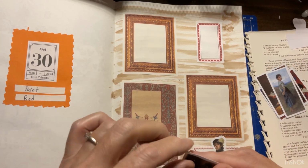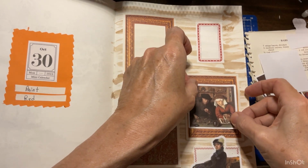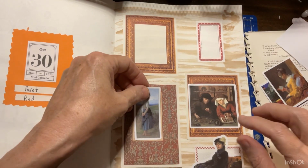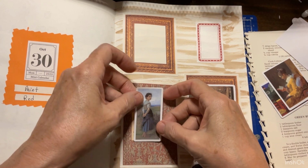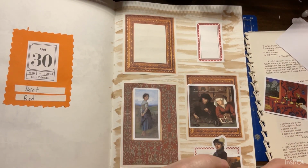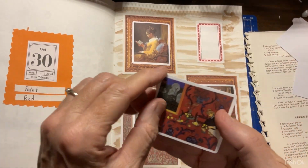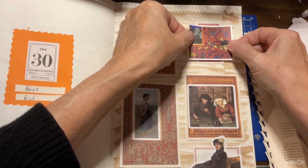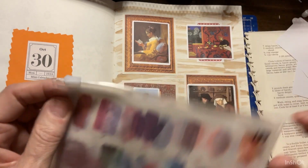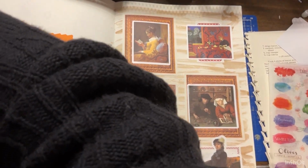We're going to put these kids right there. Or man and woman. They're a man and a woman. We're going to put her right there. We'll put this one up here. And we're going to put this one right here. Then I have these paint splotches right here. So we're going to put some of these on our page.